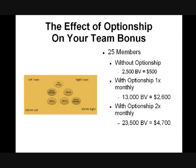Now, if 25 members of your group are on option ship and they're purchasing 2 coins per month, look at what happens to your business volume. It's now 23,500 points, and the earnings are $4,700 a year. Compare that to the $500 a year if they were not on the option ship. You can begin to see the differences taking shape.